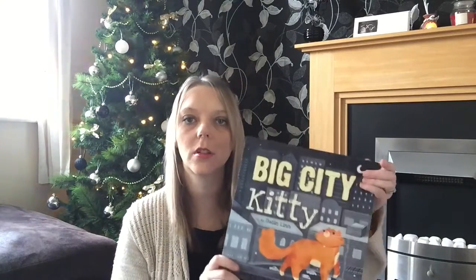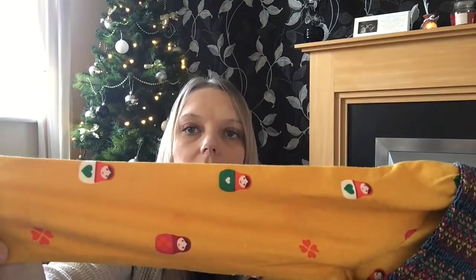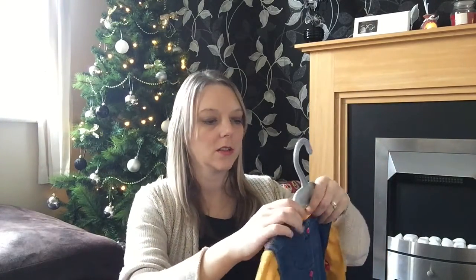I got her a book. This was from Aldi or Lidl about 3 or 4 months ago for 99p. And then I've got some clothes. I've got her a dress. It's just got like little ladies on, just like a denim dress. That was about £4 or £5 on Amazon in the sale. She's got it aged 3 to 4, even though she's nearly 6, she's still only diddy.